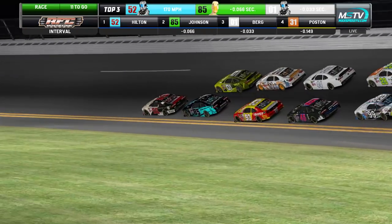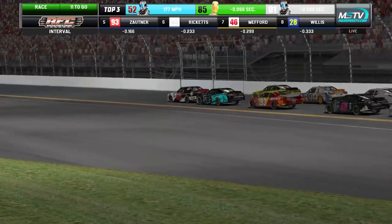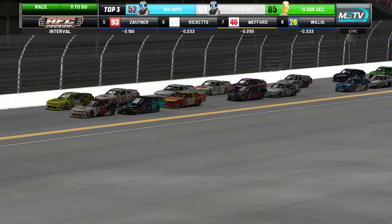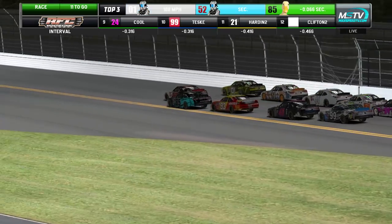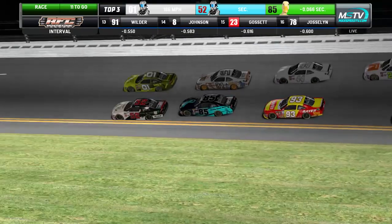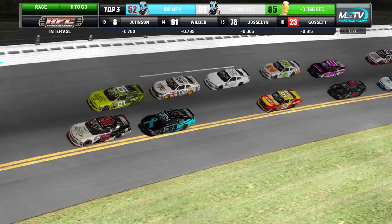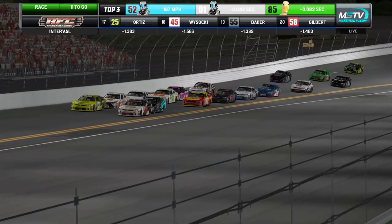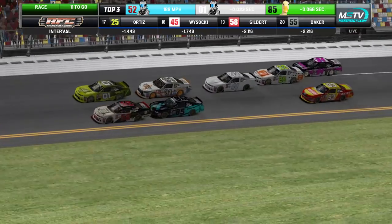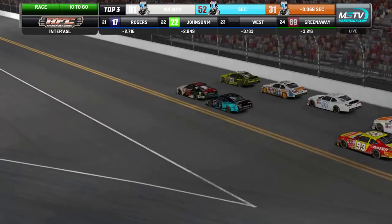Business is gonna pick up here. We saw in the early parts of the race a lot of give and take. Now, not so much. It's gonna be pretty much more take than give. As Peyton Johnson in the 85 looked down to the bottom, thinking about finding a way around Tyler Hilton in the 52, but tucking back in line here. Onto the front stretch with 10 to go.